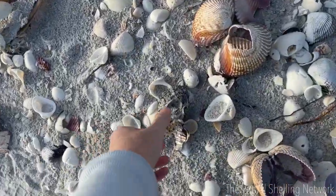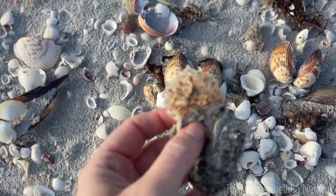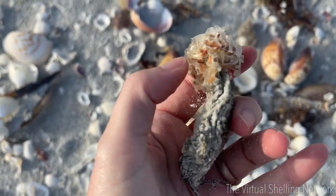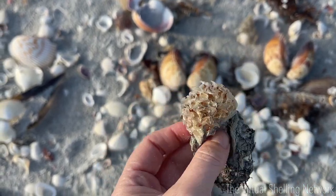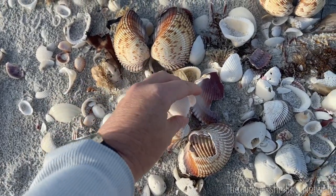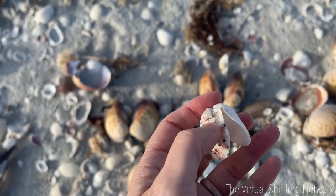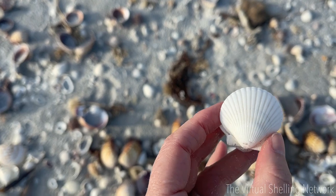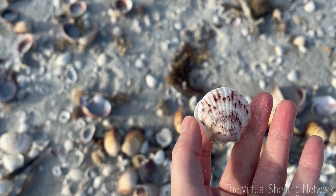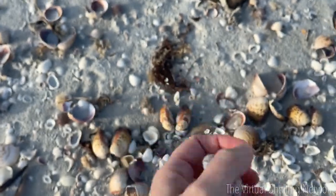Here's a little egg casing here, hanging on to what it's hanging on to. It looks like a banded tulip egg casing. So that's where little baby shells come from. And here we've got an intact scallop. I always want to make sure that all of the critter is out of these. You can see with the calico scallops, one side is usually a plain or light or white side, and then the other side is going to be your more colorful or darker side. So that is a really cool little find there.